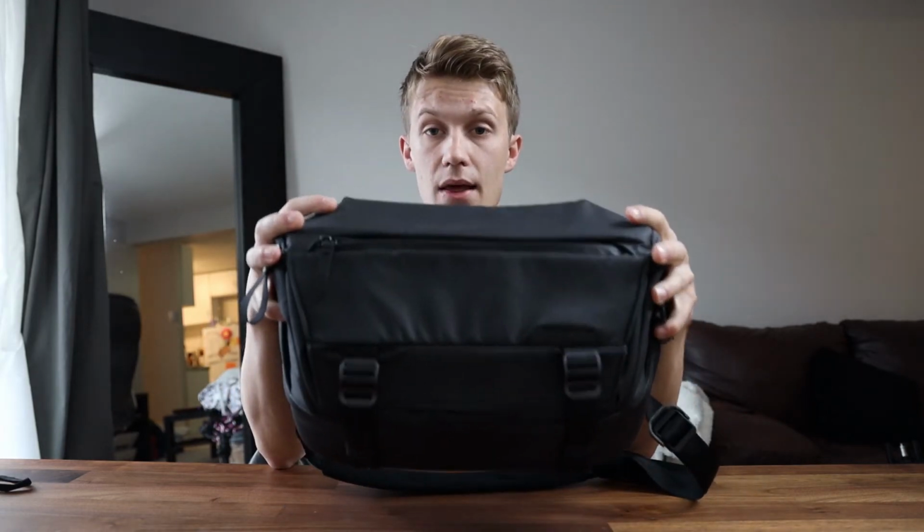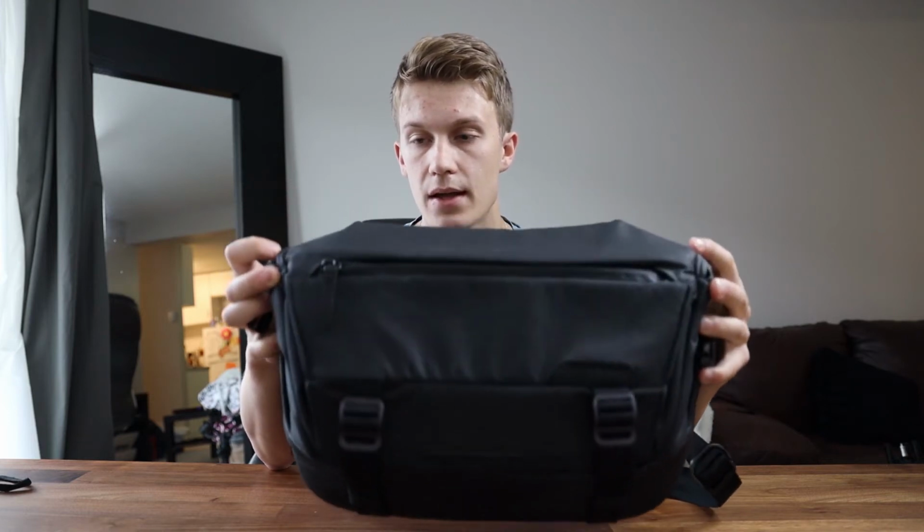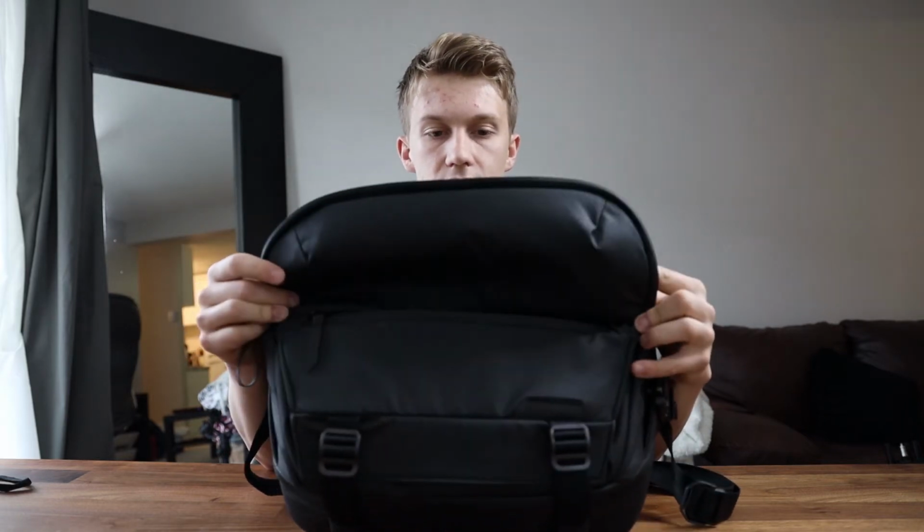Now let's talk about the bag. This is the Peak Designs Everyday Sling, the 10-liter one. I had previously bought the 5-liter. I found it to be just a little bit too small for me. For those of you who haven't used the Canon EOS R, it's a big camera, especially for a mirrorless camera. So with the 5-liter, I could only fit the camera in there and no room for anything else.